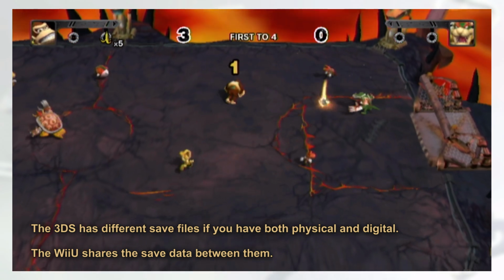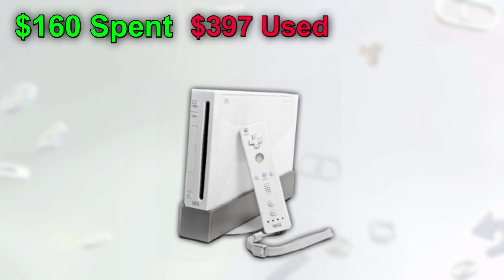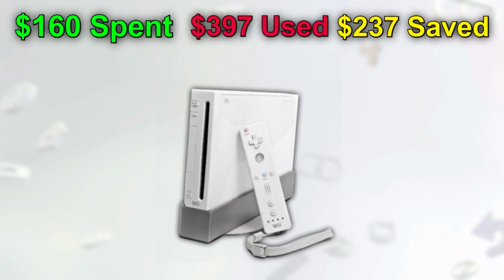And that's it for the Wii games, so let's see how I'm doing so far. $160 for Wii games alone, and buying them used would have been about $397, saving me approximately $237. Not bad. Not bad at all.